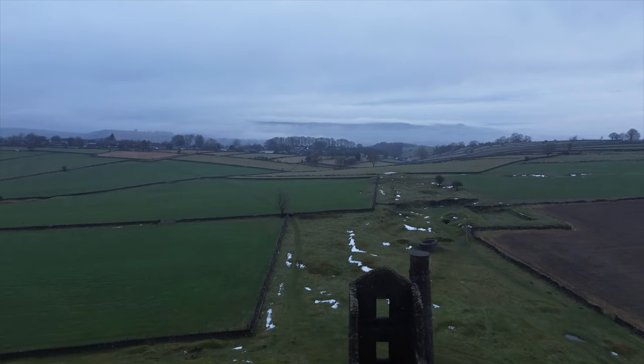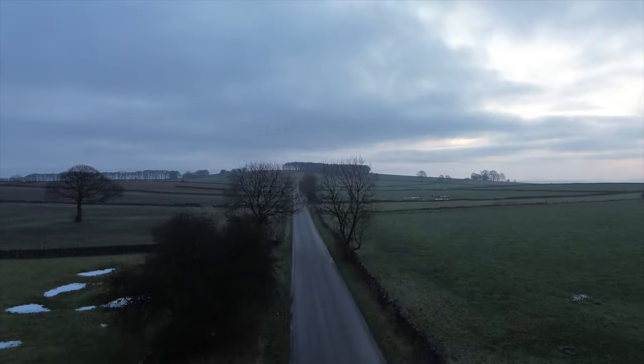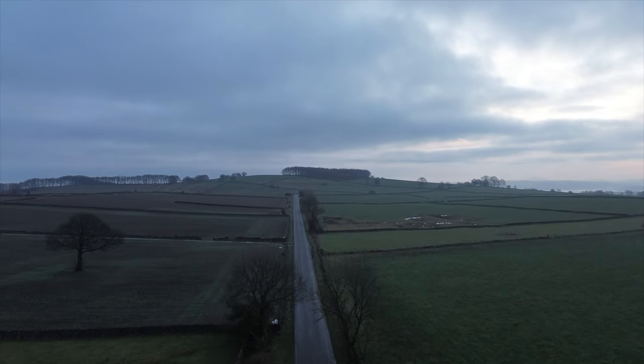You may hear almost like a stammer in my voice. It's freezing, absolutely freezing up here. It's been snowing over the last couple of days, but there was a load of rain as well, so unfortunately there's not a lot of snow left, because that would have looked epic, wouldn't it? This scenery covered in snow, but it is absolutely freezing.